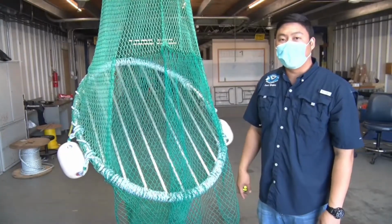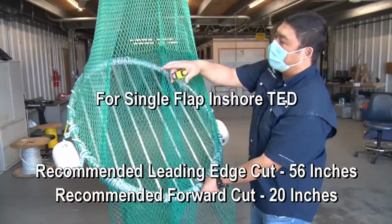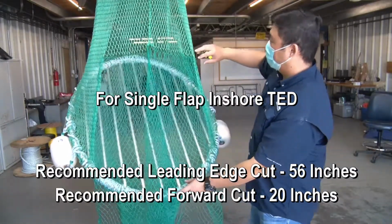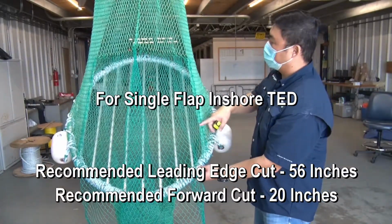For the 44-inch single cover inshore TED, the recommended leading edge stretch is 56 inches or greater. And the recommended forward cut measurement is 20 inches or greater.